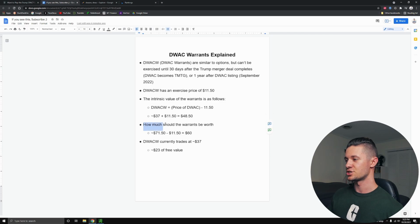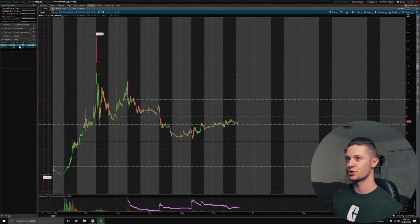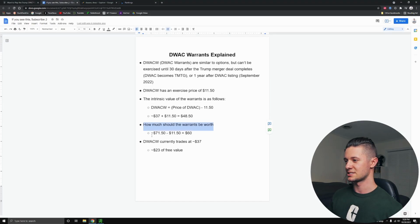So how much should the warrants actually be worth if you look at the price of DWAC, which is currently trading at $72.76? Right now, about $71 is the price of DWAC, subtracting the $11.50 exercise price, because that's what you're going to have to pay regardless. You're going to buy the warrant and you're going to have to pay that, so we'll just take it right out of the price of DWAC.